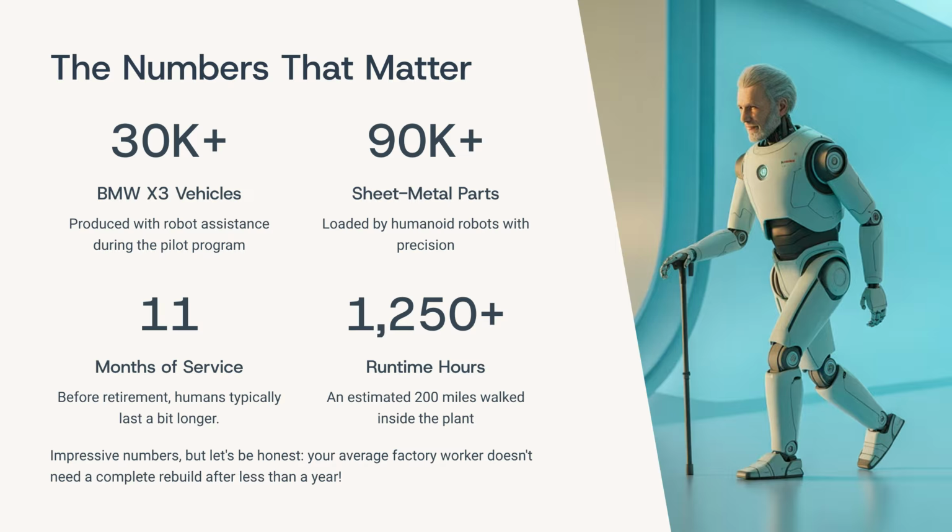Right. So we know the service was 11 months. In that time, they logged over 1,250 runtime hours. And think about the physical stress. They estimated the robots walked something like 200 miles inside that plant. 200 miles. It's just a powerful contrast, isn't it?